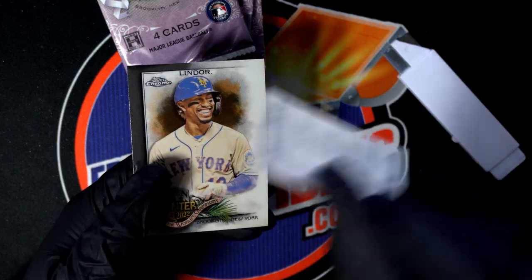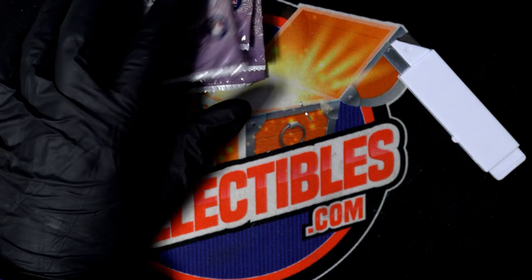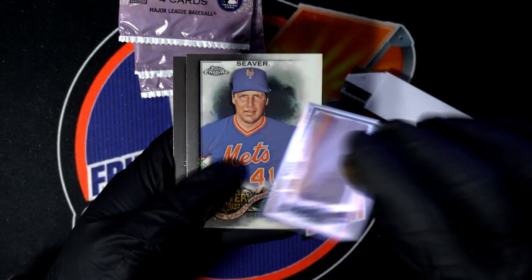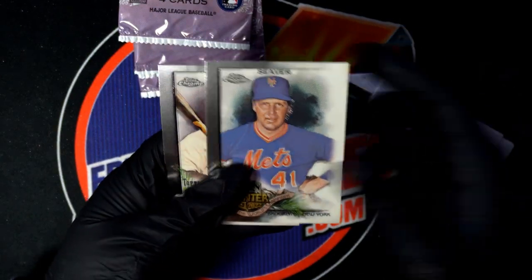Great Vlad Guerrero Jr. mini refractor, very nice. All right, Joe, let's hit something big. And Allen and Ginter Chrome, there's been some nice things coming out. Hopefully the best is yet to come. Hopefully we can find a 101.